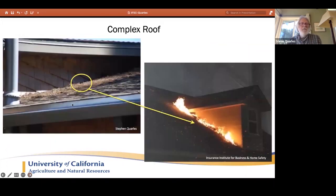So here's an example of the vulnerable part of a Class A rated roof. This is again an asphalt composition shingle roof covering. It's Class A fire rated, but I would argue that the vulnerability of this roof is the wall next to it. It's a shingle roof with pine needles accumulated next to it. So this is again a situation where the protection offered by the Class A fire rating is maybe bypassed by the cladding adjacent to it. So at these roof to wall situations, you need to make sure that doesn't happen.